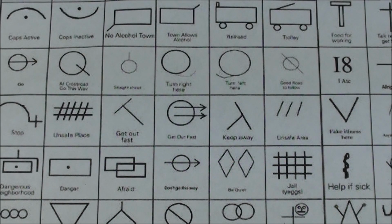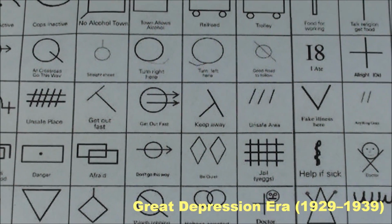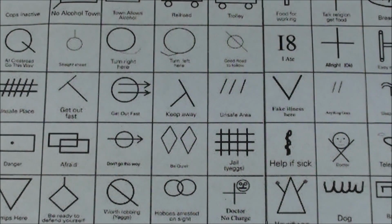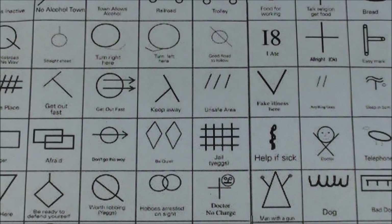Today I'd like to do a video on hobo signs and how they could possibly be leveraged in a bug out or survival situation. During the United States Great Depression era, hobos developed a set of symbols that they would write out using chalk, paint, or coal on walls, sidewalks, fences, and posts. The symbols were meant to let other hobos know what was ahead.